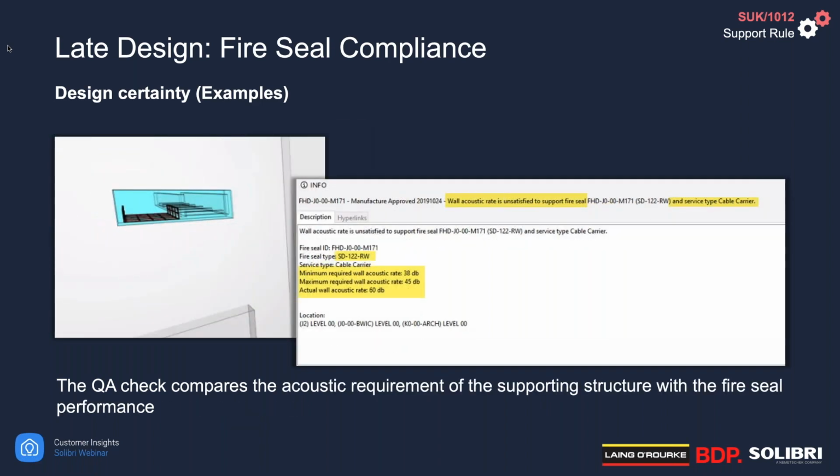The rule checks performance requirements as well. It gathers the acoustic requirement from the hosting supporting structure of the fire seal and checks if the assigned fire seal meets these acoustic requirements. In the info box, it reports the acoustic performance required by the host and the acoustic requirement that the fire seal provides, and then reports if there's any non-compliance, of course.